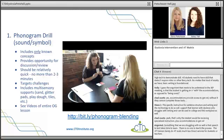You'll see in the picture right there, I'm showing cards to Diana, and we're going through, and she's giving me all the sounds she knows those cards make. And the important thing here is that you're only targeting known concepts and that you're providing opportunity for discussion around those concepts. And it's a quick drill. That's why it's a drill. 2 to 3 minutes, no more, and you're targeting those challenges.